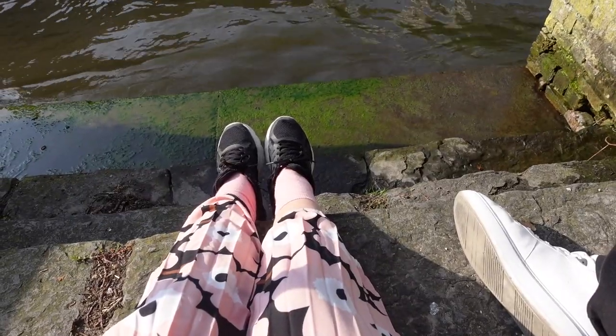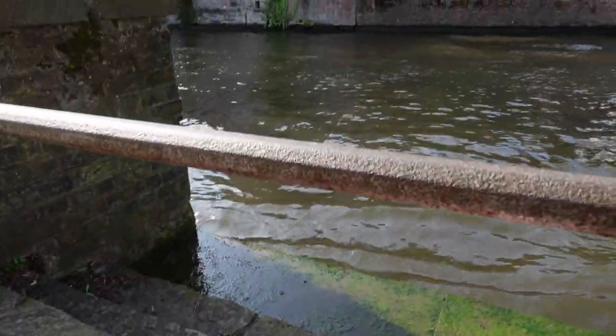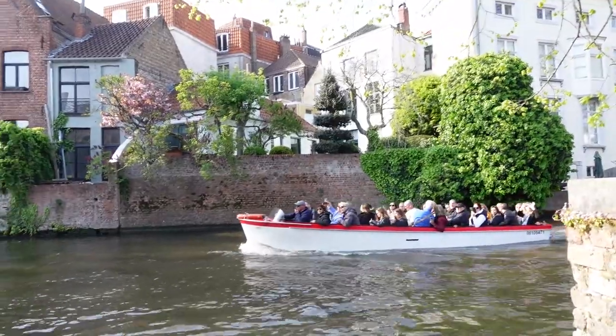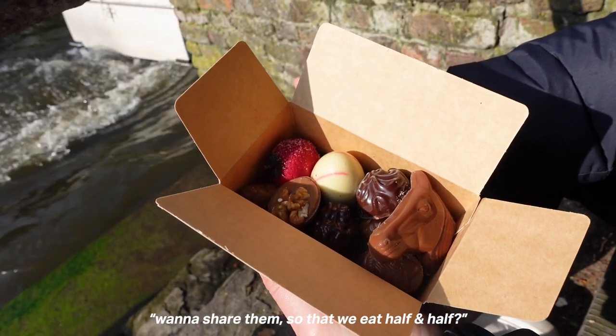We weren't able to find a free bench, but instead we found these steps that are right by the water, and there are boats going past here, and it's just really, really cute. Currently we are both loving life. And now let's try the chocolates. Want to share them?